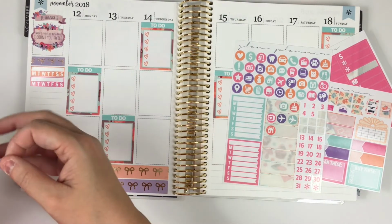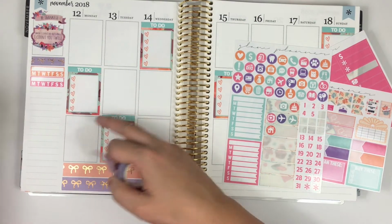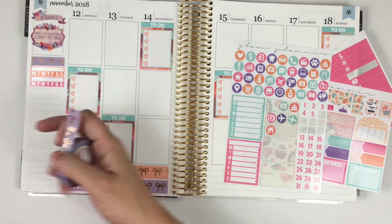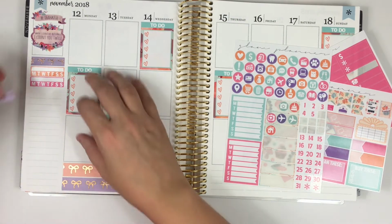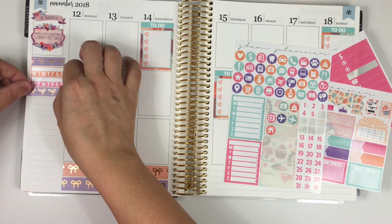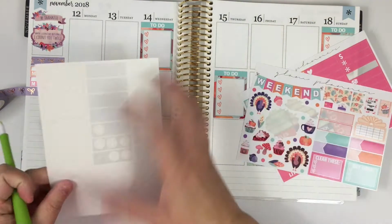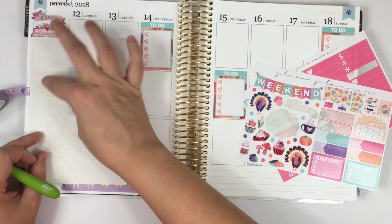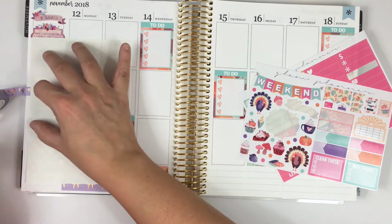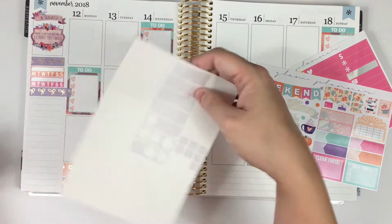So I go back to the lavender washi, and I'm basically going to use the lavender washi all down the sidebar as little dividers in place of what I would normally use glitter headers for. So after this bow washi goes down, I'm going to put down one of those full box weekly trackers, which is going to track my work, and then I'm just going to take a work label from another one of the pages and lay that on top.